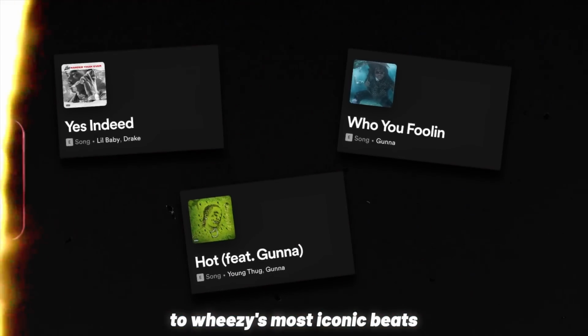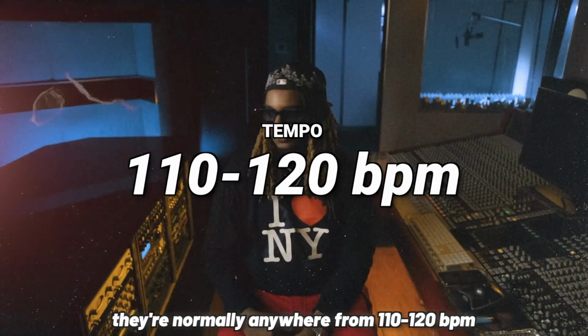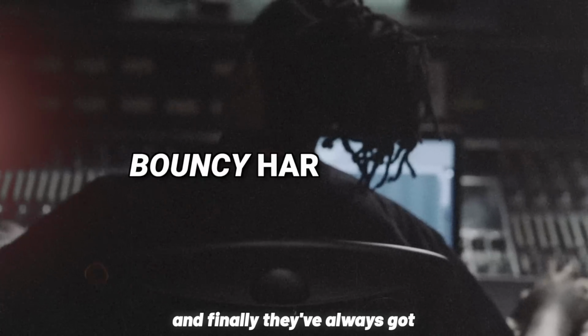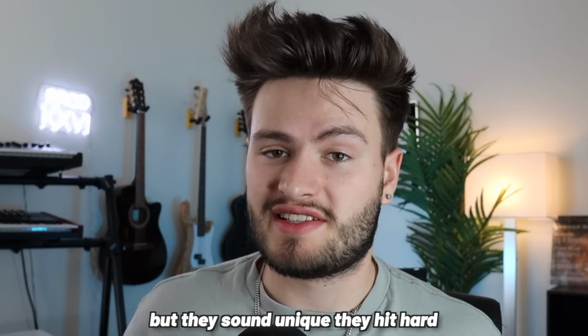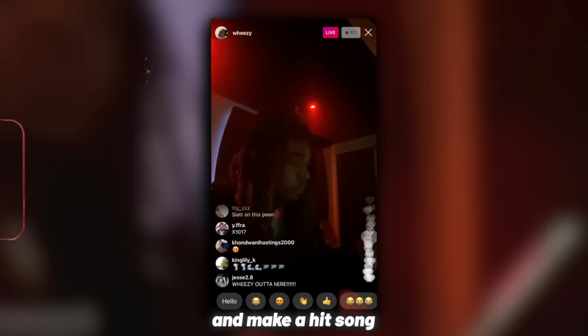Now, there's a few key elements to Wheezy's most iconic beats. First off, we've got the tempo. They're normally anywhere from 110 to 120 BPM. Second, they've always got unique and wavy melodies that stand out. And finally, they've always got some super bouncy and hard-hitting drums. And these beats can be pretty simple, but they sound unique, they hit hard, and they create the perfect canvas for a rapper to go on and make a hit song.